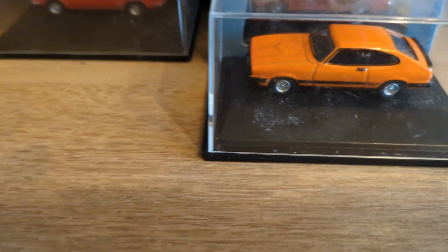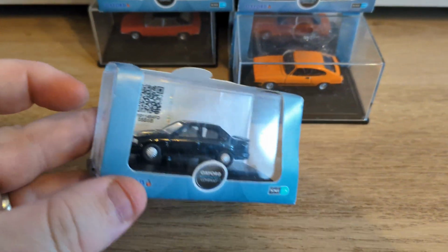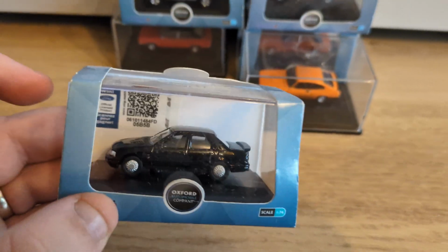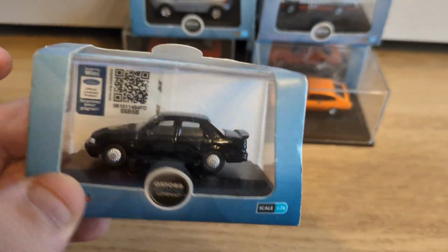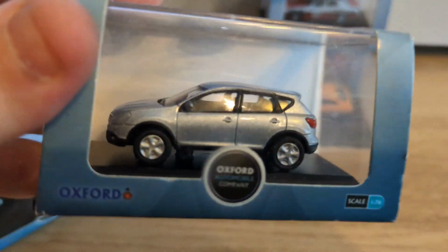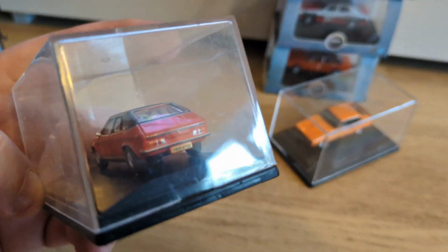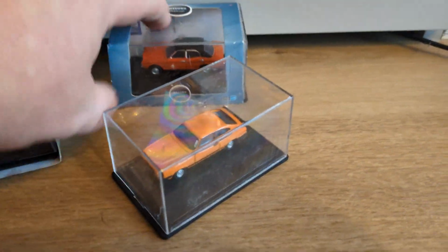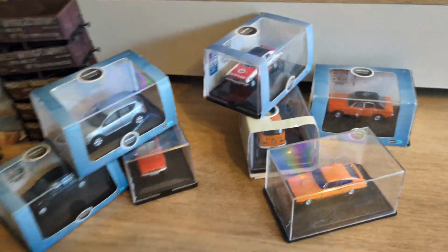And then these have been purchased from various car boot sales, proper scale, 1:76 00 gauge cars. They're normally, I don't know, about £5-6. I've been picking these up off car boot sales over the years. Ford Sierra, Nissan Qashqai, because I used to have one. Some sort of VW bus, another Ford, and another Ford. Yeah, all the Fords. I've been picking them up for £2-3 a piece over the years.